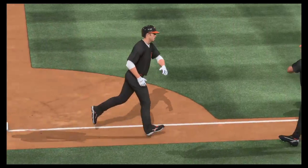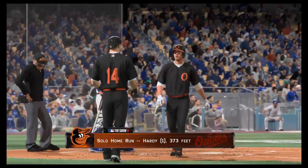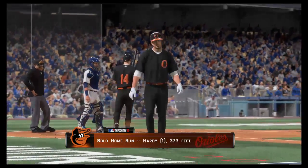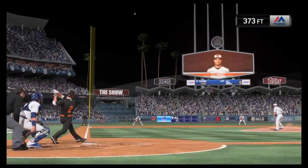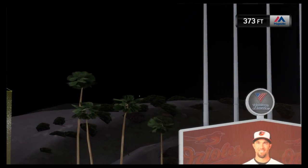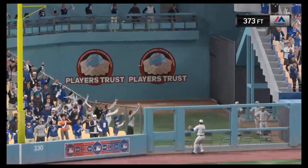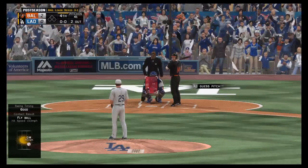J.J. Hardy, a solo home run. His first homer here in the series, as the Orioles are now out to a 2-0 lead. Wow, after the first 2 hitters, this inning didn't look like it was going anywhere. But you talk to a lot of hitters, and they'll tell you if they come up with 2 outs and nobody on, that's where they get selfish and try to swing for the fences. And that's what he did right there and launched a solo shot with 2 outs.